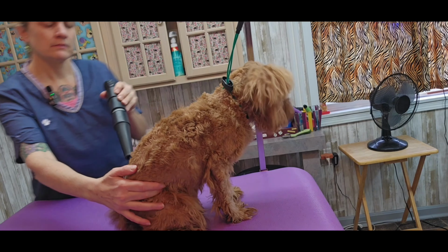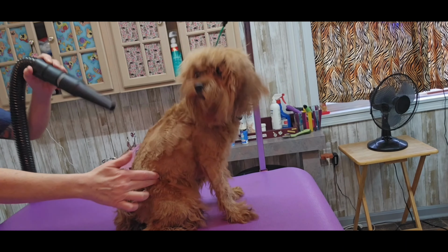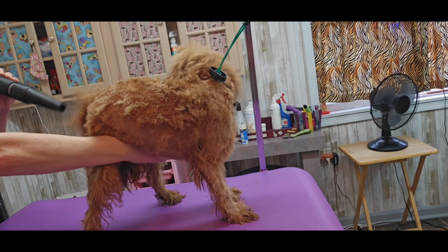Most dogs do better with the blow dryer when they're on the table than in the tub. I'm not really sure why, but it's common.